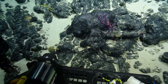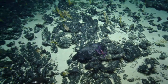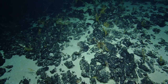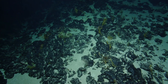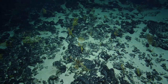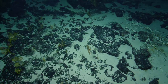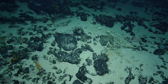What do we think it is, Jules? Stolonifera. Can you repeat that real quick? Stolonifera. Thank you. Yep. And the other purple coral next to it, was it a purple plexaurid? I think it was a plexaurid. Thank you. Yeah, I'll confirm in a second.